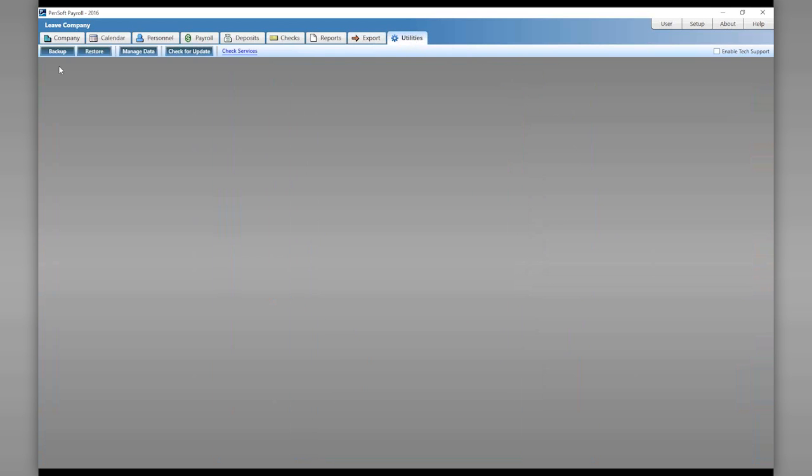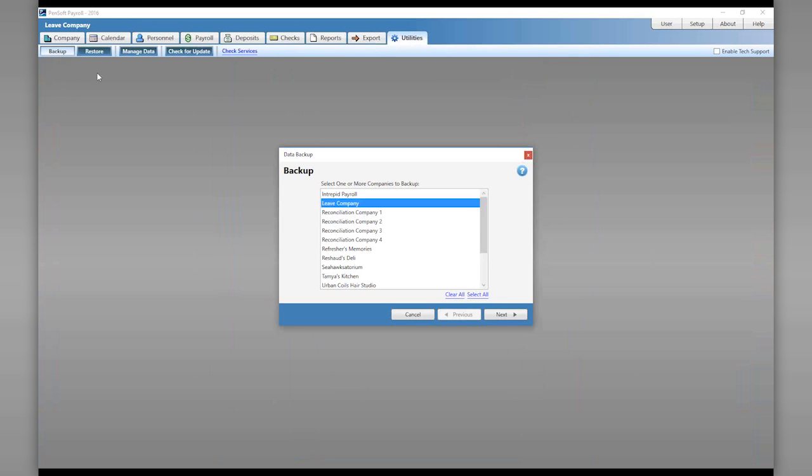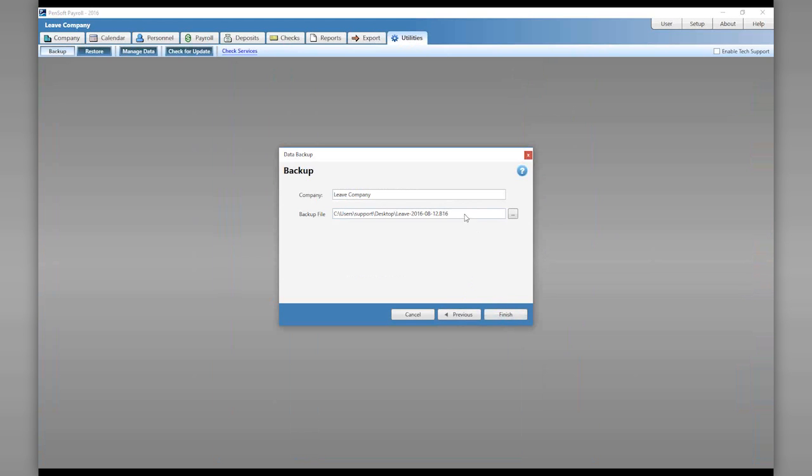And then finally, utilities. This is where you want to do a backup. After you process payroll, we recommend that you do a backup and save it to a location other than your local computer, just in case your system crashes, you have a backup to restore. Unless you are using the hosted solution, which is Pensoft on the cloud, we back that up. But if you install it at your business, then we have none of your data here at Pensoft.